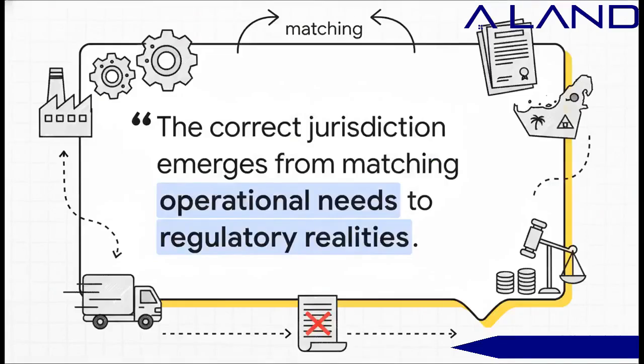This quote right here just sums it all up perfectly. It's all about that strategic match between what your business needs and what a jurisdiction offers. The price tag, that's the last thing you should be looking at. It just can't give you the right answer.